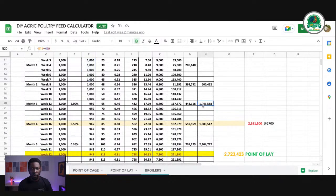That means you'll be spending, let's say, about this. This is what you have at 12 weeks. Yeah, at 12 weeks you have spent on feeding all of them 1.043 million. And at 14 weeks, you have added these and these. So you are having almost about 1.3 something million. So that's what you'll be spending. You have over 1.3 million that you have spent.